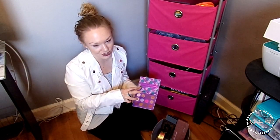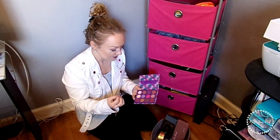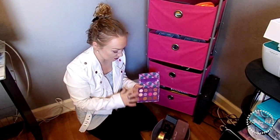I used these for the first time one time I was going on a trip, and I was just like, holy cow, I look like a clown because I had built it up so fast. So take your time with these. They're really pretty, great shades.